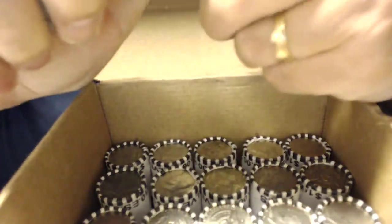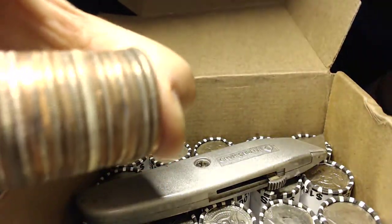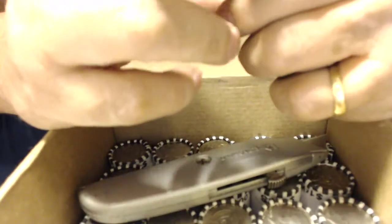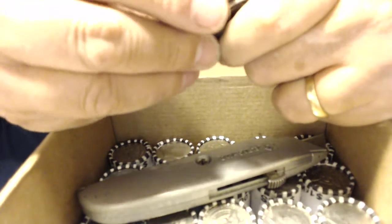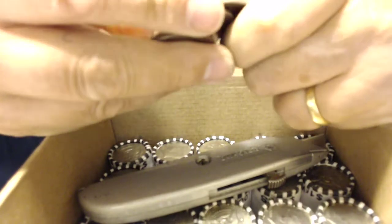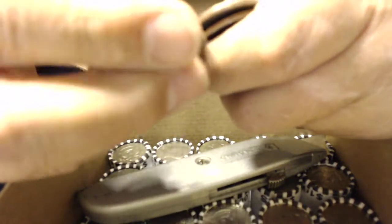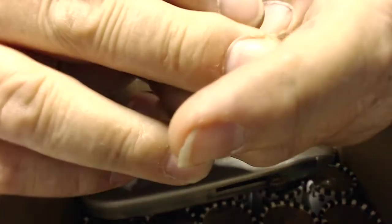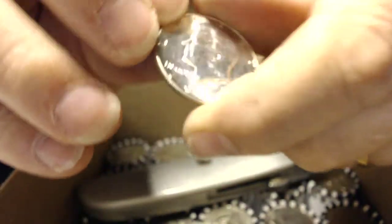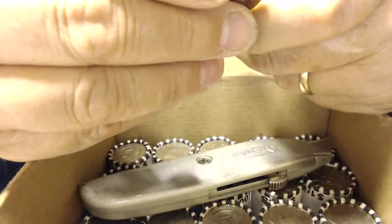Well, I see one. Might be another one. See a big fat one. 74, 96, 99, 85, 72, 73, 71. Nothing. 74, 72, 73, 72, 71. There it is, 1965. Three for three.